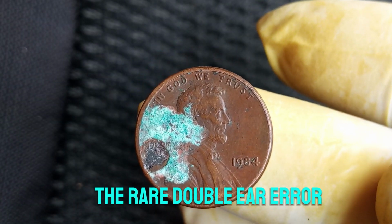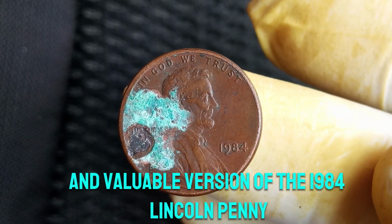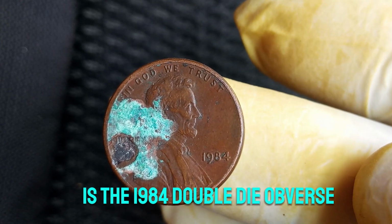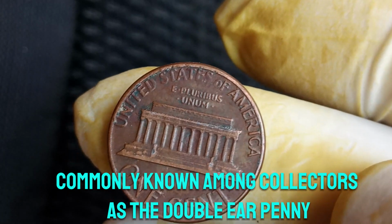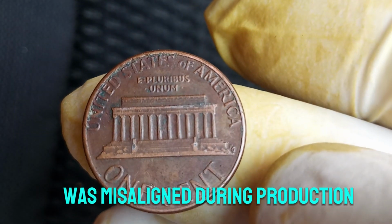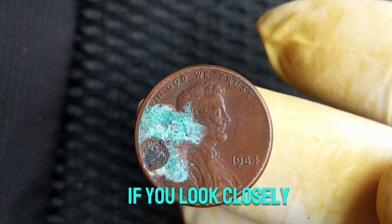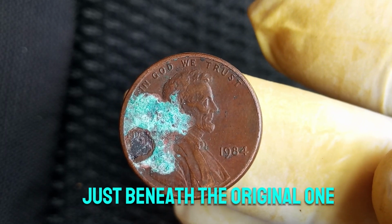The rare double-ear error, worth thousands. Here comes the treasure. The most famous and valuable version of the 1984 Lincoln penny is the 1984 double die obverse, commonly known among collectors as the double-ear penny. This error happened when the die that struck Lincoln's image was misaligned during production, resulting in a visible doubling on Lincoln's ear. If you look closely, you'll see what appears to be a second earlobe just beneath the original one.